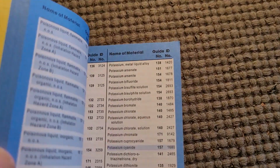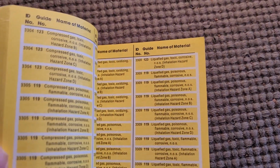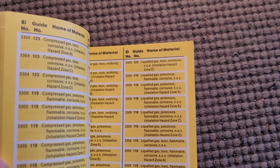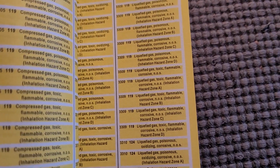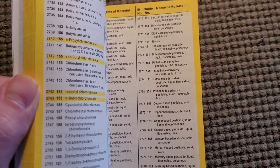So there's some more stuff. But anyways, it's kind of cool because if you get a car nowadays, it'll actually have the ID number, the placard number, and then you can actually look it up to see exactly what it is. So anyways, okay, so that's that book.